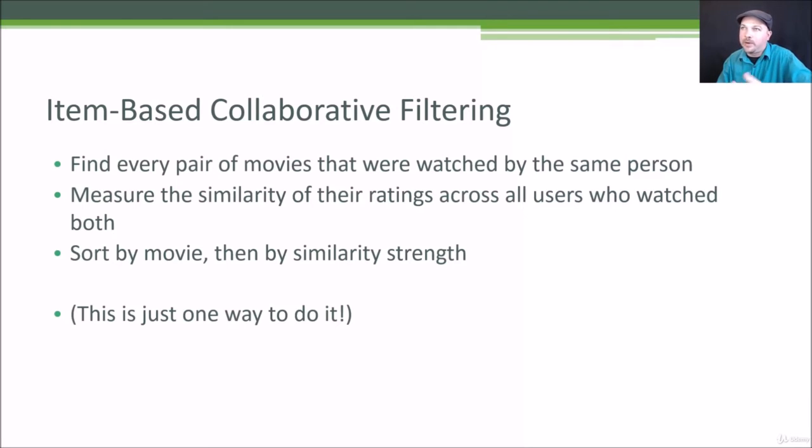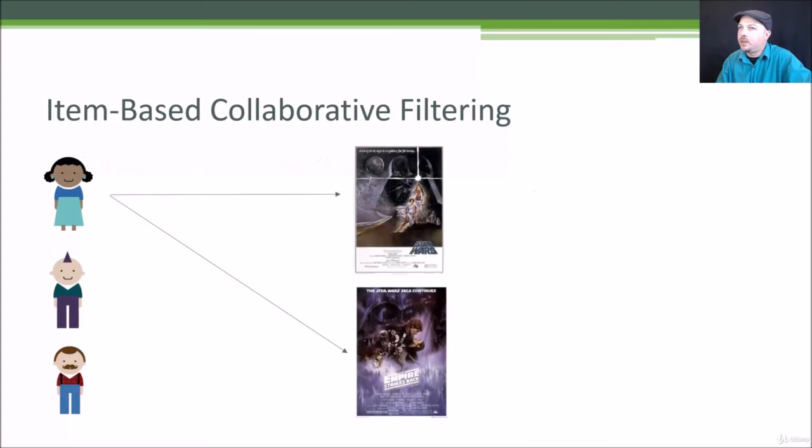So that's sort of step one of item-based collaborative filtering. First, I find relationships between movies based on the relationships of the people who watched every given pair of movies. It'll make more sense when we go through the example. So for example, let's say that our nice young lady here watched Star Wars and Empire Strikes Back and liked both of them. So rated them both 5 stars or something.